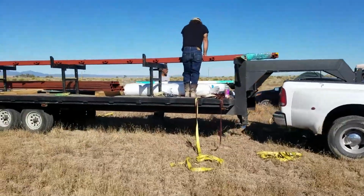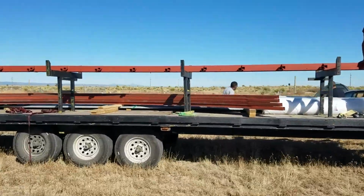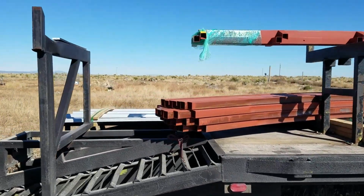My cousin drove out to New Mexico from South Carolina because they said we needed at least 3 people to unload the kit. Greg was scheduled to work, and at the last minute everything actually came together and he managed to be there for delivery.